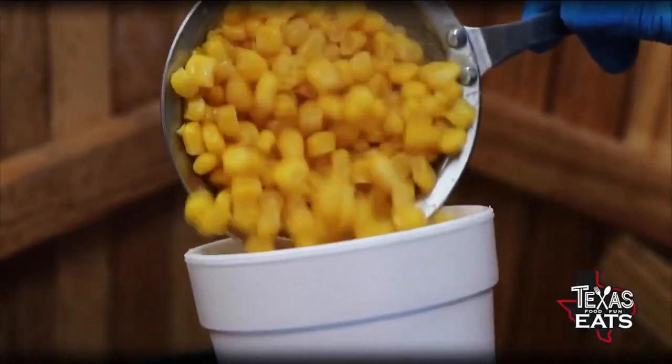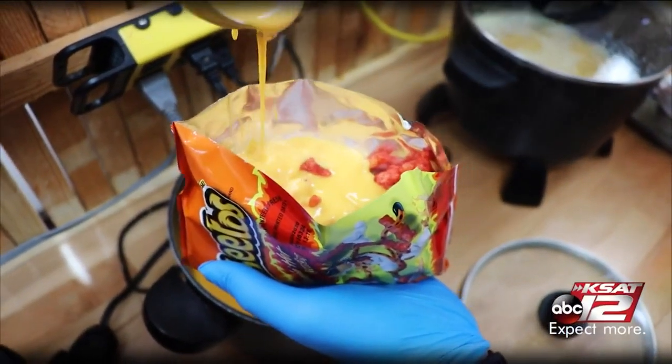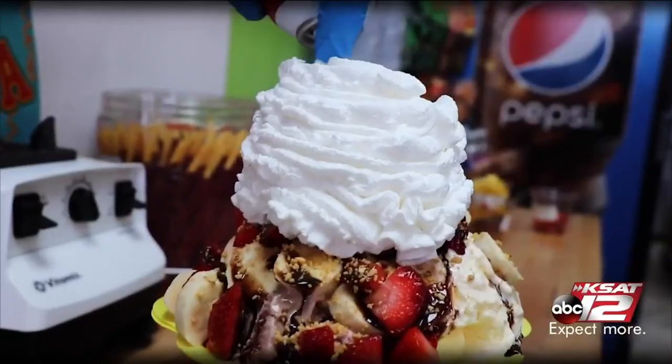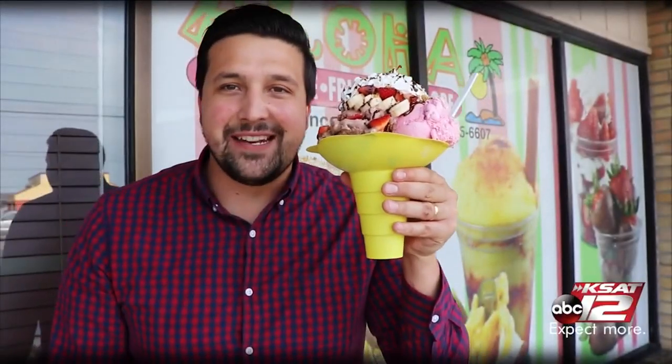The snack shop is serving up hot items like corn in a cup and hot Cheetos with cheese. And they're also serving up one of the largest banana splits I've ever seen. That is insane. It's huge. It's like the size of my head. You guys gotta come out here.